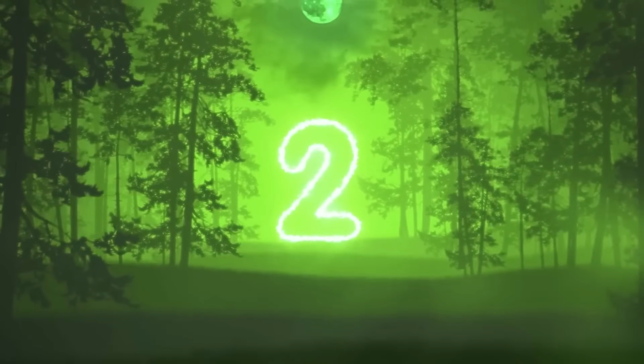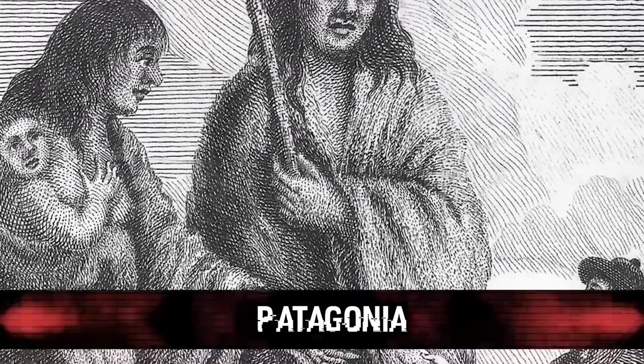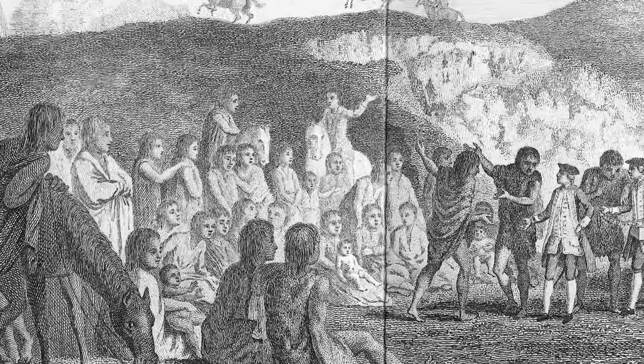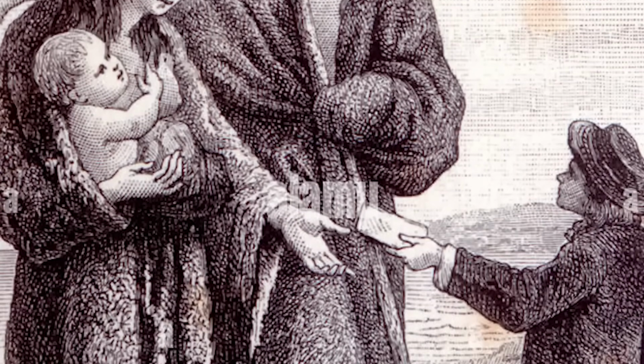Number 2. Patagonia. In 1520, Ferdinand Magellan took time out of his busy schedule of sailing around the world to stop in what is now Patagonia, where he found a naked giant dancing and sitting on the shore. Magellan ordered one of his men to make contact and to be sure to reciprocate the dancing and singing to demonstrate friendship. It worked.